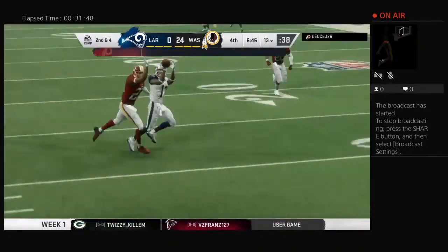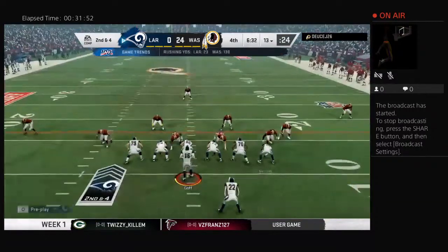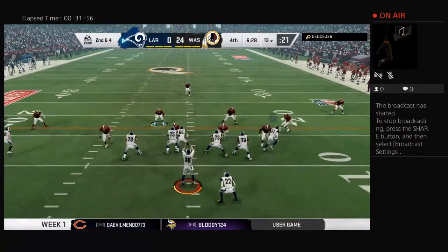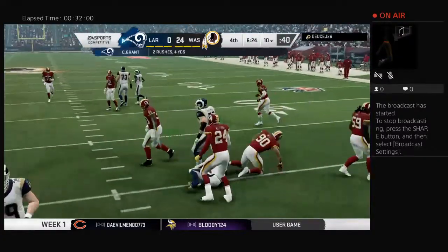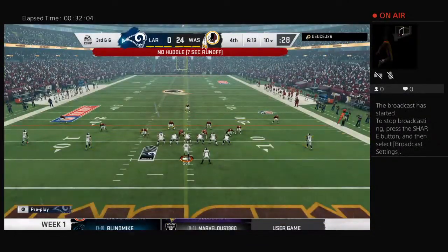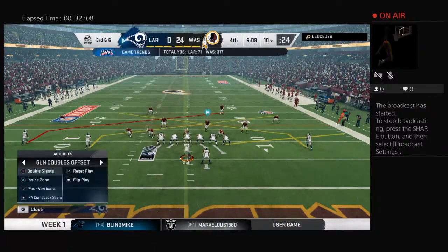A gain of 6 there on 1st. Decent start to the drive, but let's face it, they need a lot of things to go right in a short amount of time, down 3 scores. Yeah, they're going to run their 2-minute offense here in this game, but this is for future games. Can they get better and be ready for the next time, hopefully with a chance to win? And you can sense the frustration now as they're going to drop him again behind the line.